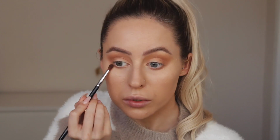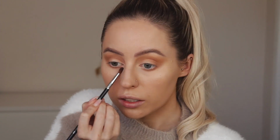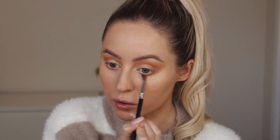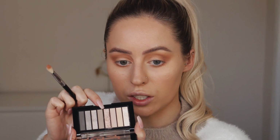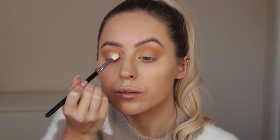And then I'm just gonna switch brushes really quick. This one is the Sigma E42 Precision Firm Blender. And all I'm doing is just adding a little bit of framing to the eyes. Kind of all the way along the lid as well, not just the lash line. Just giving it a really diffused and soft yet smoky kind of look. So it's basically all I'm gonna do for the base of the eyes. It's so quick and so easy, and it's my go-to makeup look. And then I'm gonna dip into the original palette into this shade just here. This is a Sigma E25.